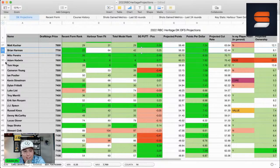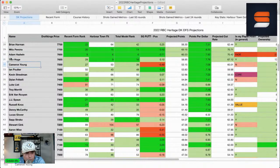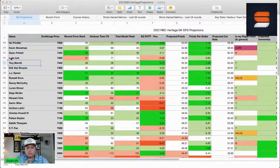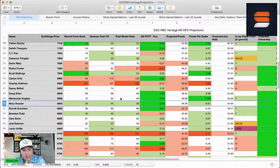Let's talk about Beau Hossler here, though. So where's he at? Beau Hossler, $6,400, right? Maybe he's a little bit cheaper. I do have him here. $6,800, a little bit cheaper than I expected, actually. Okay. All right. So we have Beau Hossler down here at $6,800.